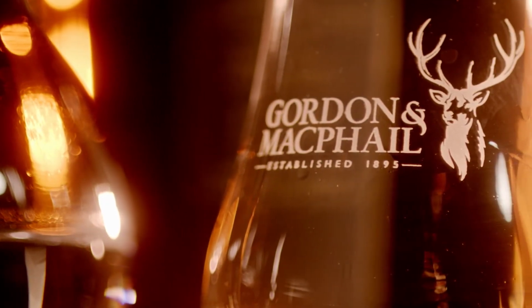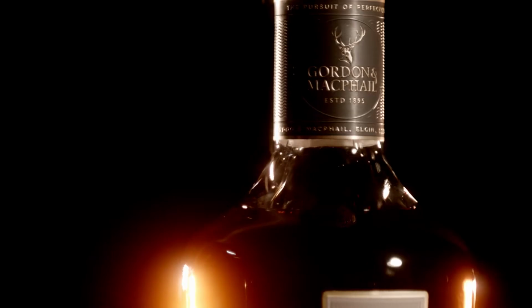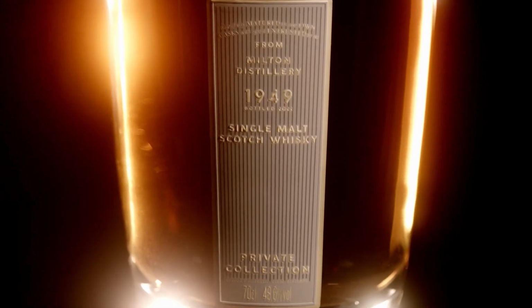So today we've got 4 whiskies to taste. The first one we're going to taste is a 2005 15-year-old Strathisla. The second one we have a 20-year-old Strathisla from the 1940s. The third whisky we'll taste is a 1976 Strathisla. And the last whisky we're going to taste is the product that distilled at the Milton Distillery, distilled in 1949 and bottled as a 72-year-old.